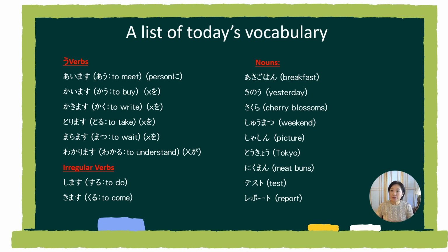Let's look at nouns. Many of you may already be familiar with most of the nouns here since I've mentioned them in previous episodes. However, let's review them once more and feel free to repeat after me. 朝ごはん、昨日、桜。The cherry blossom is Japan's national flower. My maiden name is Sakurai, so I have a special feeling about cherry blossoms. Next word, 週末、写真、pictures, and Tokyo, the biggest city in Japan.